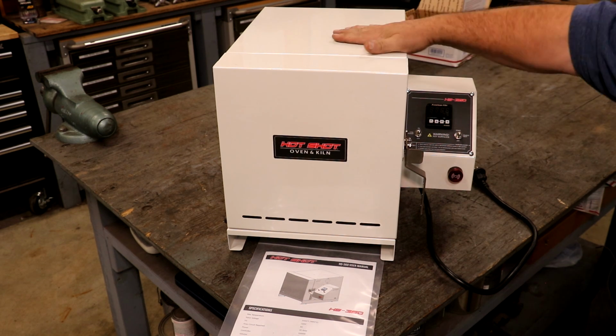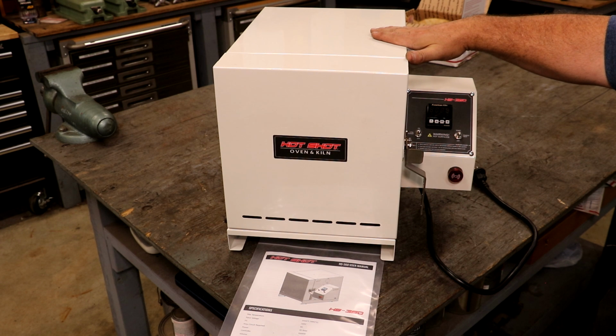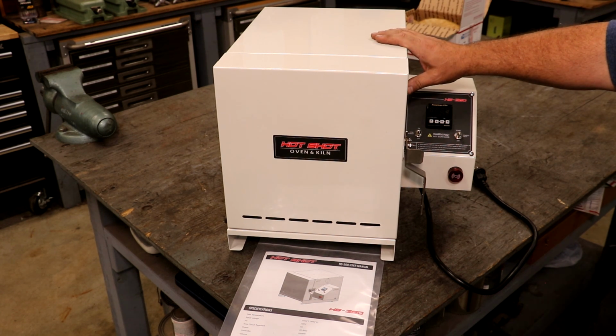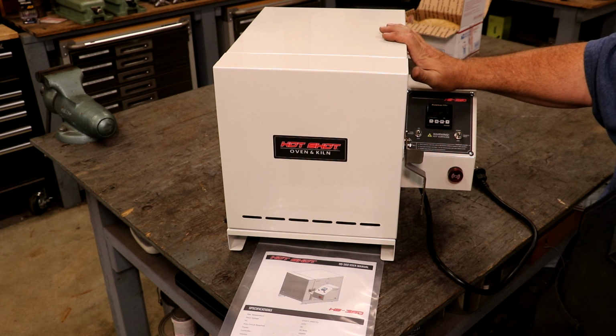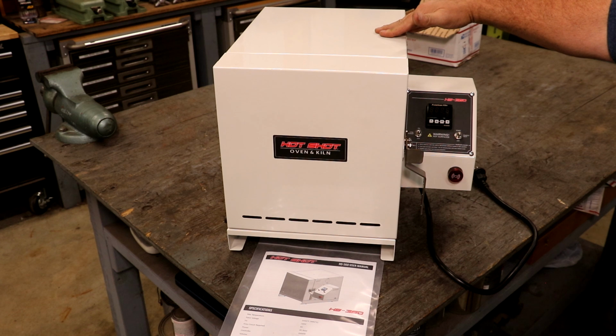So anyway, we got a brand new oven, and I do some heat treating. I don't do a whole lot of it, but I've used my old Hot Shot probably 5 or 6 times over the last year or two, and I'm sure that we'll be using this coming up. I've actually got some heat treating that I need to do at some point in time, and we'll give it a good workout whenever we do that.